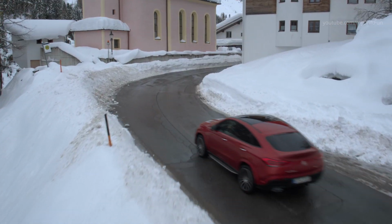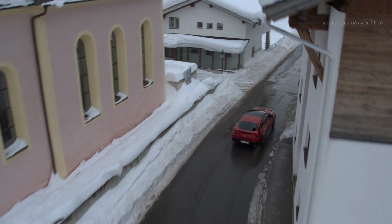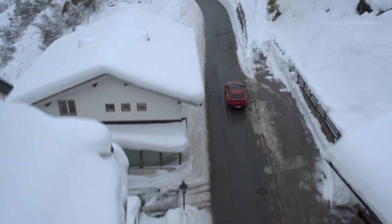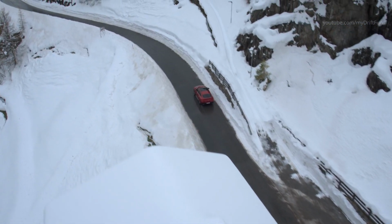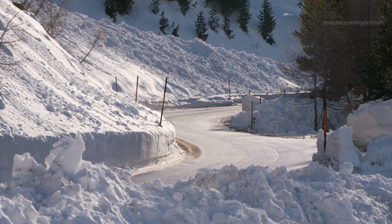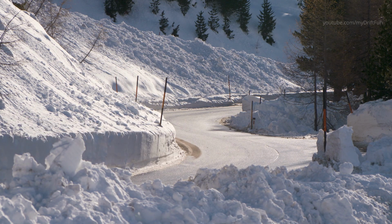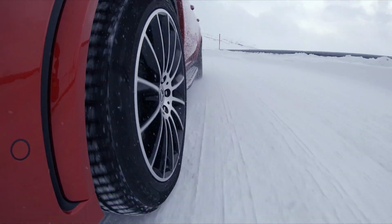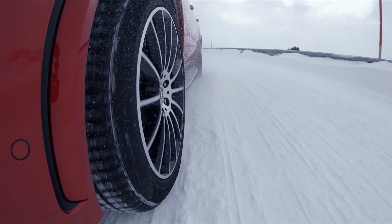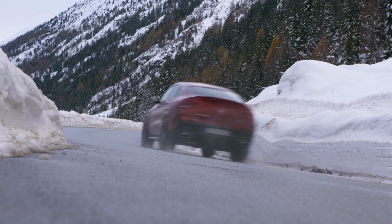In all variants of the new GLE Coupe, power is transmitted by the 9G-tronic automatic transmission. The wide spread of gears 1 to 9 considerably lowers the engine speeds and is a decisive factor behind the high level of energy efficiency and ride comfort. The high overall efficiency is reflected in the fuel economy. Shortened shift and response times ensure optimum spontaneity combined with outstandingly smooth gear changes. Particularly in manual mode and in S mode, the 9G-tronic responds immediately and enhances driving fun as a result.